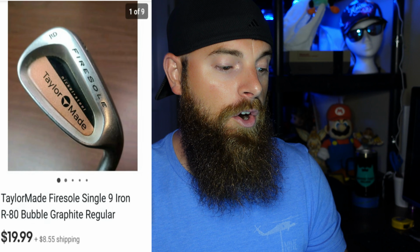This one is a TaylorMade Fire Soul single 9-iron. People always ask, what's a really good brand to sell and buy on golf clubs? This one right here is a really good brand. Callaway, which I just went over, and TaylorMade's another good one. This one is an older club with the R80 bubble shaft, which is actually on the club itself. So for $19.99, and the buyer did pay shipping on this. I have $3 in this at a Goodwill. And the TaylorMade Fire Souls sell pretty quick for me. This one sold within a month.